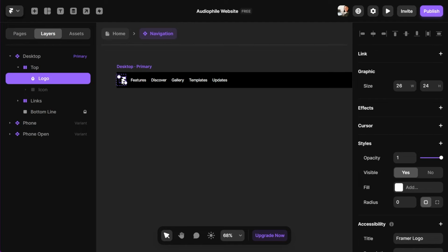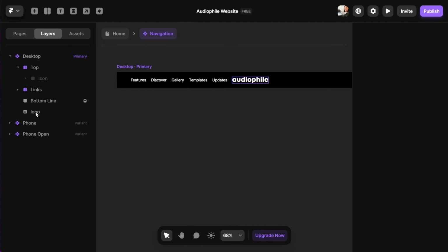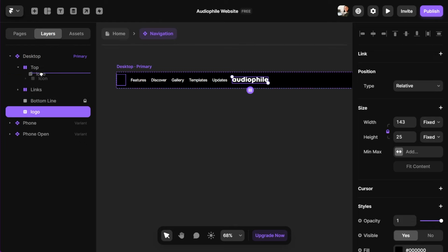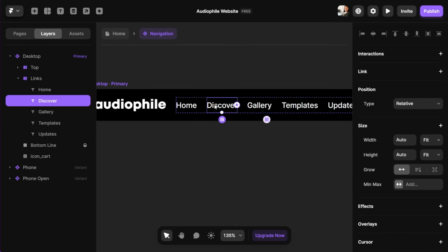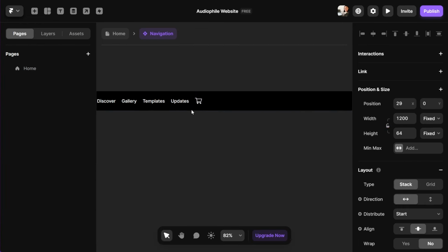Here, I was able to delete the original logo and add the new one in, and I can move it to the left side by reordering it in the layers. After updating the text links and adding the shopping cart, I stumbled upon a really neat feature.